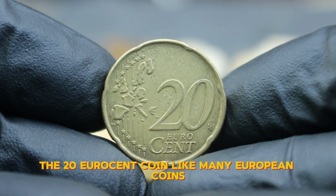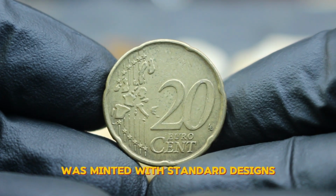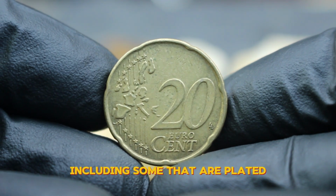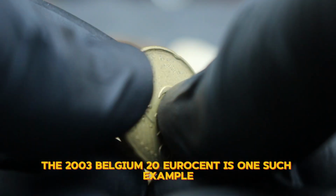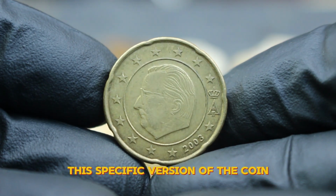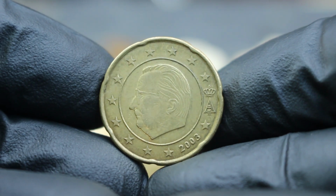The 20 euro cent coin, like many European coins, was minted with standard designs, but a few unique variations exist, including some that are plated. The 2003 Belgium 20 euro cent is one such example. This specific version of the coin, while not widely known, has become highly sought after by collectors.